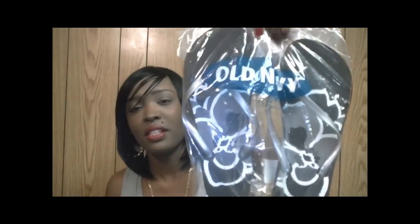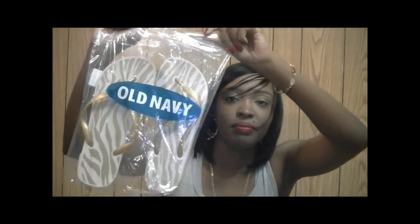And I got them in this design. And I got them in this design. So you can't go wrong with flip-flops. Like every time their flip-flops go on sale, I stock up. Because you can't go wrong with flip-flops. I mean, there's just really nothing to it but to do it. Another thing that I purchased. Oh, look, here's another pair that I got. See what I'm saying? Didn't even know.